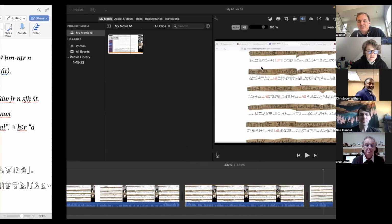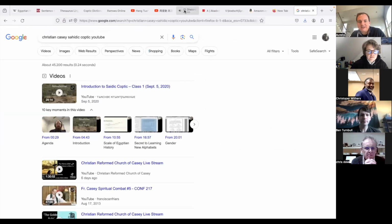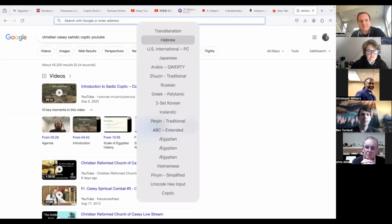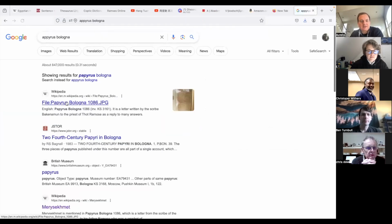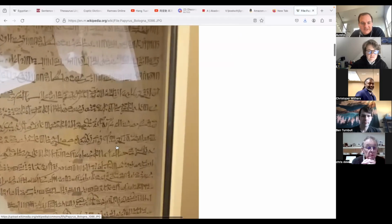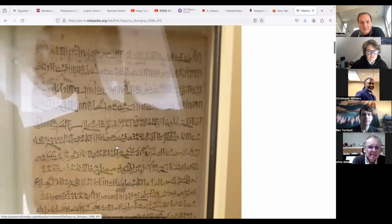I did look it up. The papyrus is Papyrus Bologna. There are actually 2 of them. This is not the best photo, but you can sort of see it. It's essentially a letter by a scribe to his father, if I remember correctly.